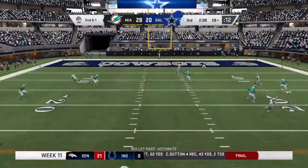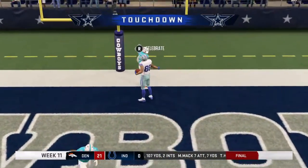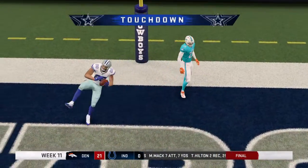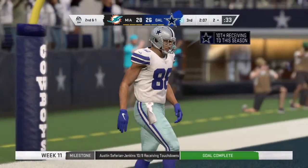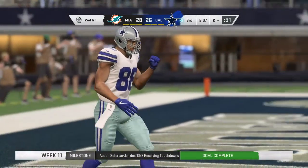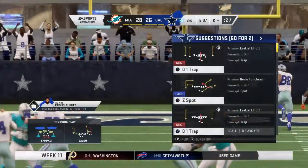Prescott to throw it. Looking for the end zone. And that is caught. Touchdown, Cowboys. Austin Seferian-Jenkins, hitting double digits with his 10th touchdown of the season, as his guys have cut the lead down to 2.